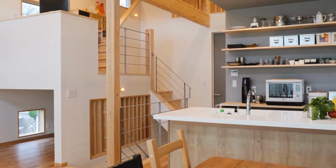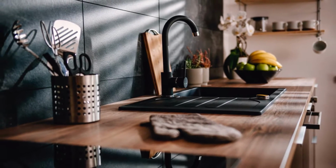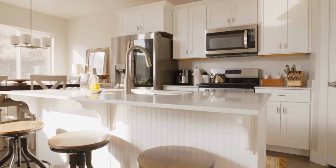Open shelving can add a modern touch and provide easy access to your dishes and cookware. For a pop of color, consider a vibrant backsplash or colorful appliances. A kitchen island can provide additional workspace and storage, and can also serve as a casual dining area.